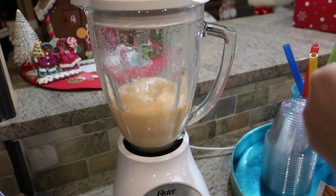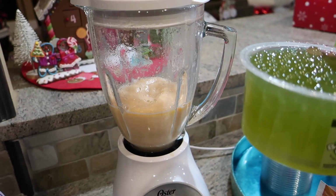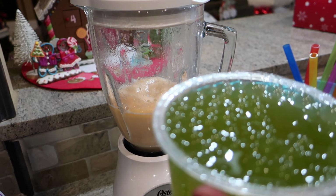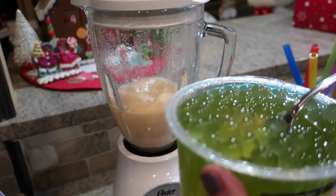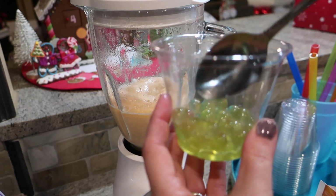So for this drink, we're gonna use some of the kiwi boba bubbles, and we're gonna use these as our base for the drink. I'm just gonna take a couple of spoonfuls of these bubbles and put them down inside my glass. And those are gonna actually be down at the bottom.